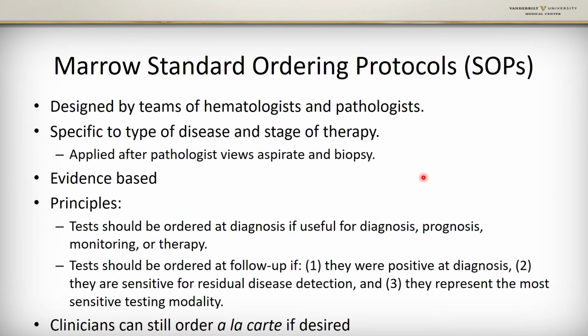So I'm going to focus the rest of this talk on these standard ordering protocols and how we've designed systems to ensure that the right tests are ordered on the right patient at the right time. These protocols were designed by teams of hematologists, the clinicians, and pathologists from the laboratory, working together to design protocols that are specific to particular types of disease and specific to the stage of therapy at which a particular patient is at. Importantly, these ordering protocols are not anymore applied by the clinician at the time of ordering, but are rather applied by the pathologist after they view the bone marrow biopsy, or at least get an initial look at it.